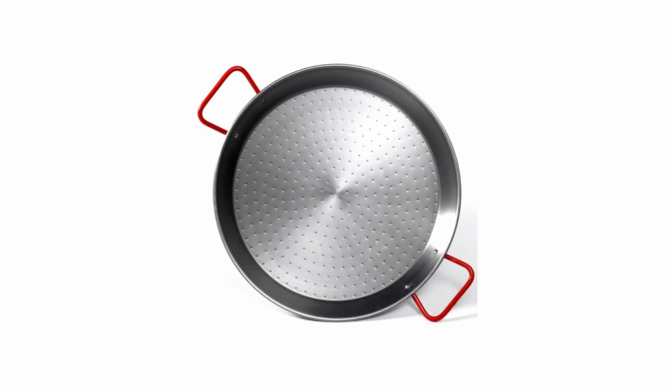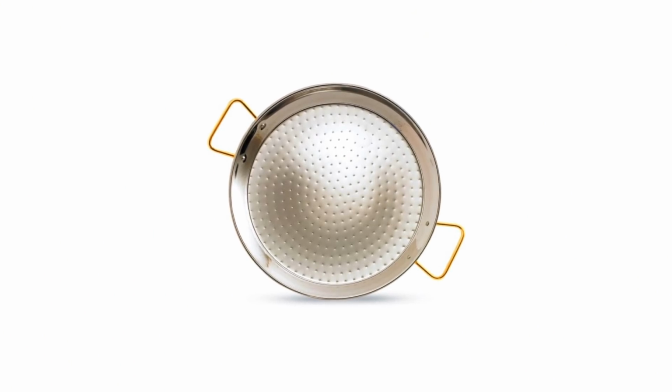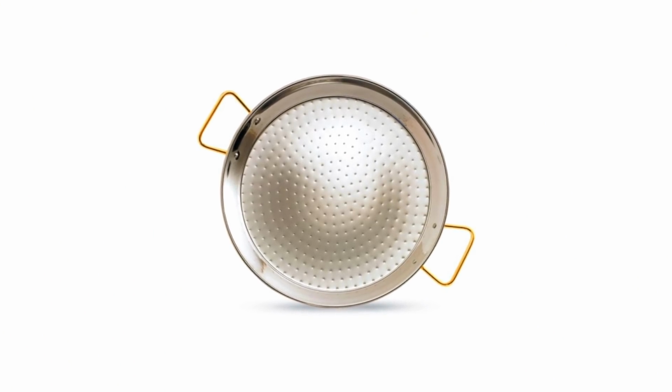But the real one is carbon steel. That's one that will be really, really light and will conduct the heat really well. Yeah, but you have to care for it. You have to oil it after you use it and things like that. There's also stainless steel, which is also handy. You don't have to care for it quite as much, but it doesn't conduct the heat so well.